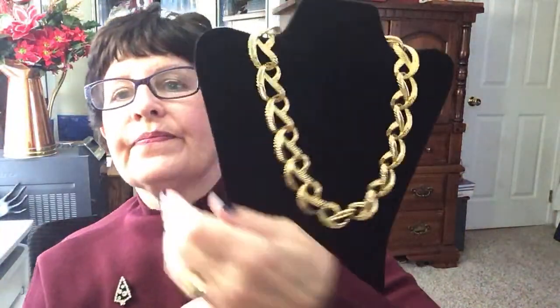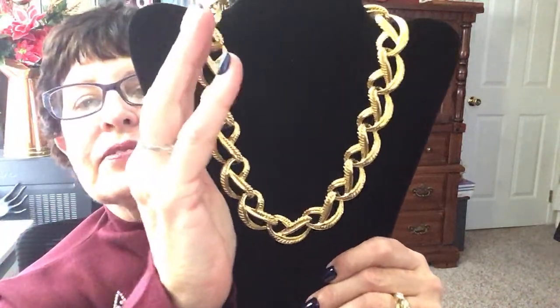They're really nice for Christmas, aren't they? Now this one, it lays right. When you can get it to lay right, it's absolutely stunning. But you have to do a little bit of twisting to get everything laid right. So I'm working on it. Just hang on a second. There we go. Isn't that pretty? It's like a pretzel.